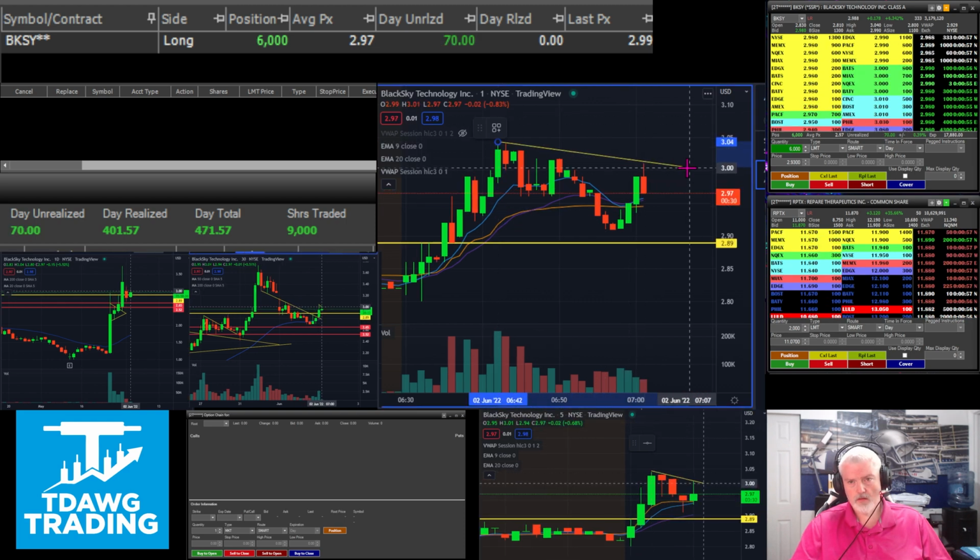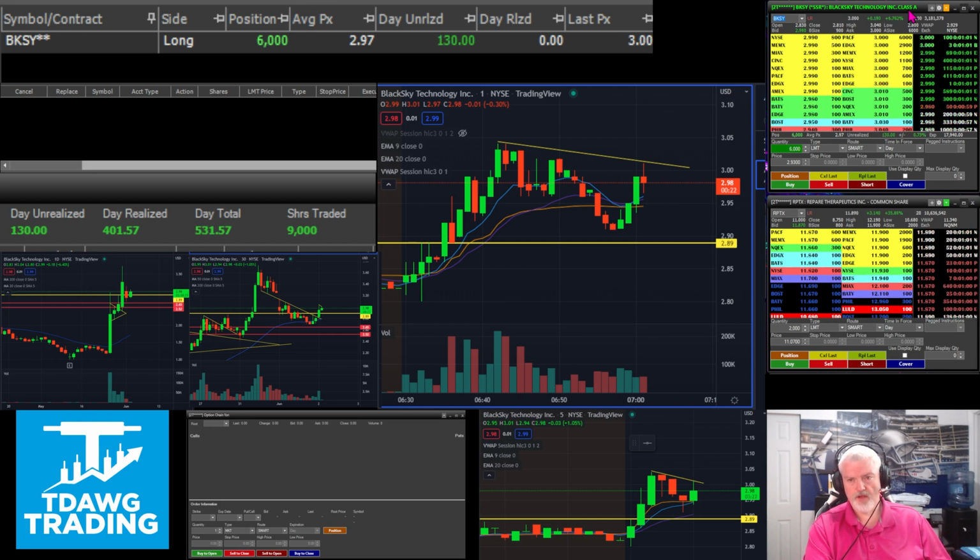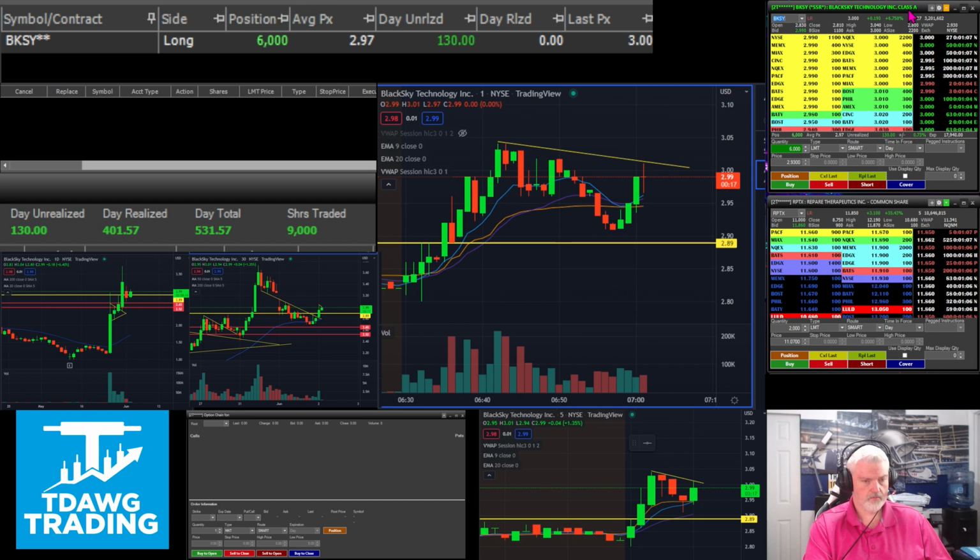As you can see, I'm mapping out the resistance line I think it's forming based on that candle. Come on, break through it. With the curl that we're experiencing, I'm looking at taking profit near the top of that. I should have taken it here, in my opinion, but that's what I'm thinking at that point.